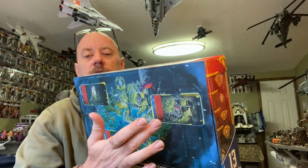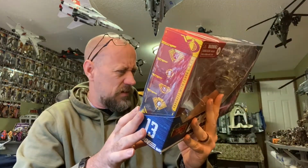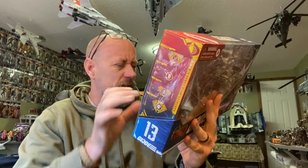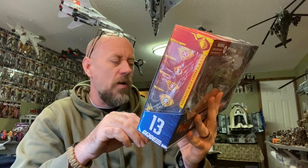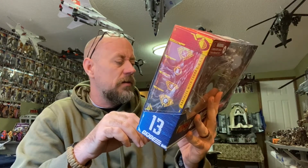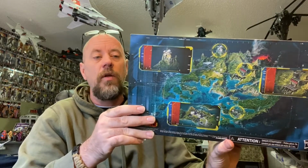Another one appears to be like a bunker, and the other one appears to be like some sort of maybe oil refinery, or I don't know what that's supposed to be. Launch complex, I don't know, but it's just a close-up of it.